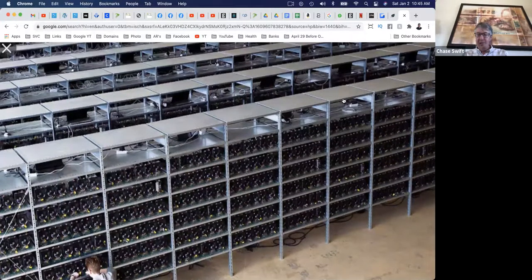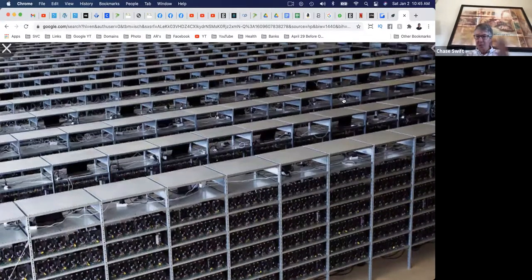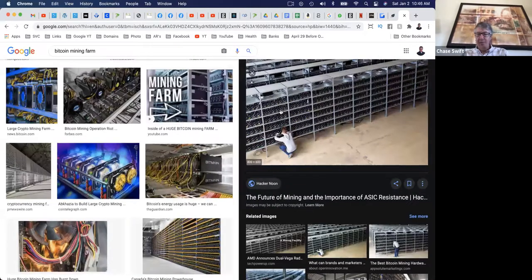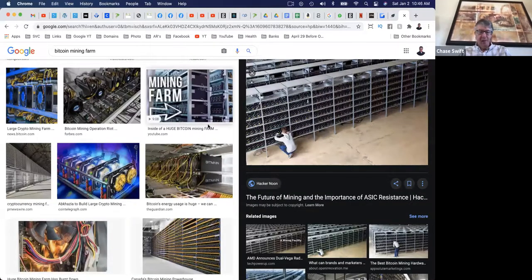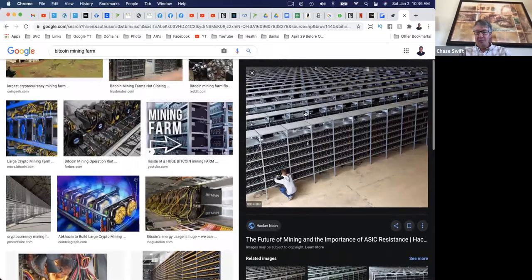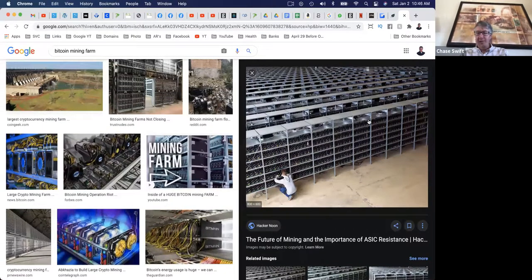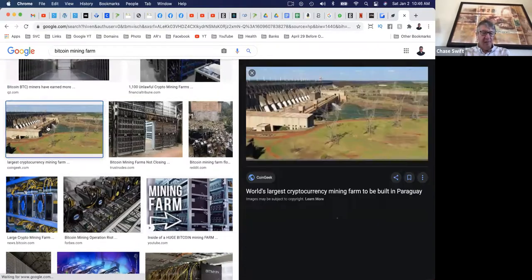But some of these Bitcoin farms are located in hydro, geothermal, electric producing areas. It's essentially free. Okay. So it's free electricity, so it can be very low cost. But the computers themselves are costly. So you've got to invest in a lot of computers to get that done.